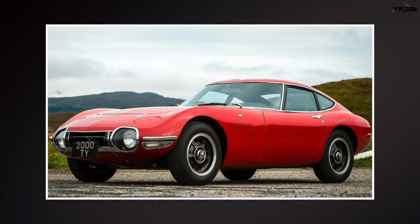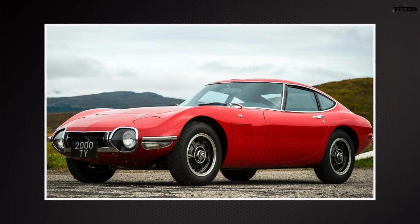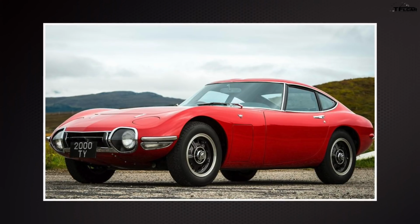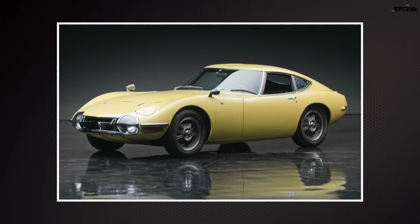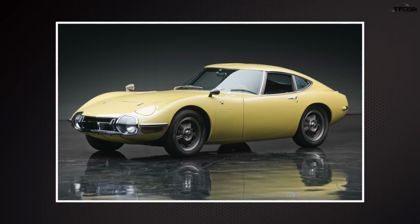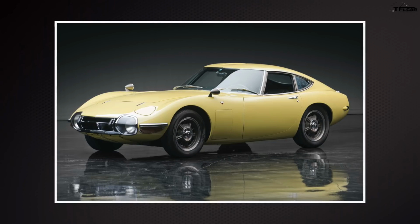So let's start. Number 10, the 1967 Toyota 2000 GT. I know a lot of you guys don't know what this vehicle is, and you really should look it up. It is spectacular. Now, it was designed by Hiro Kawana, I want to say these names right, so I have it spelled out phonetically, but I think I totally screwed it up, and Satoru Nozaki.